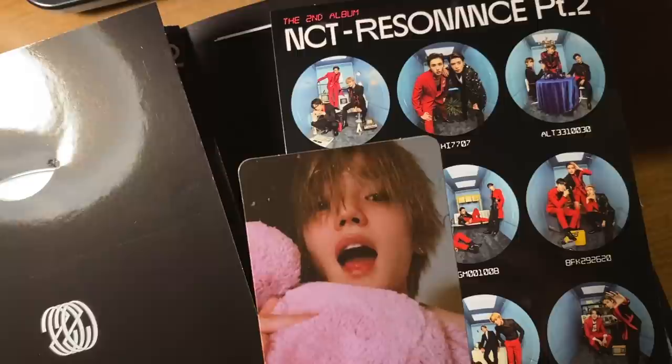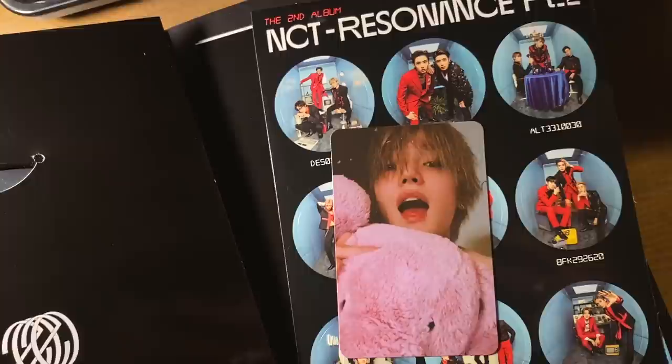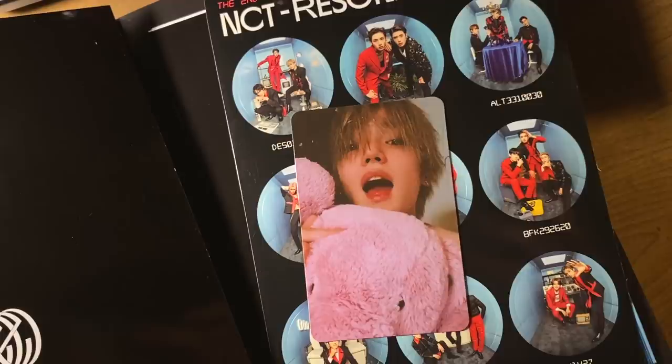And I lost it, okay? I can't believe that this happened. Now I can stop buying this album. This is probably my favorite photo card. Like, look at it. Excuse me.